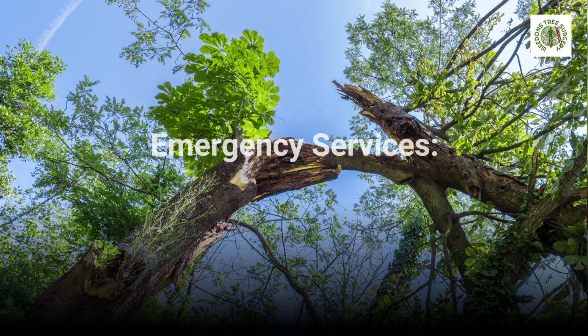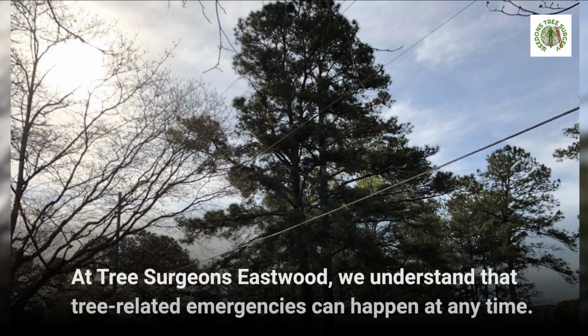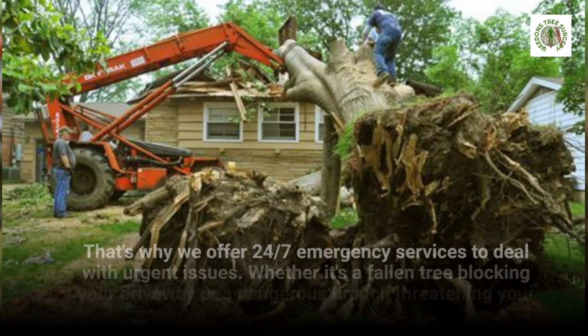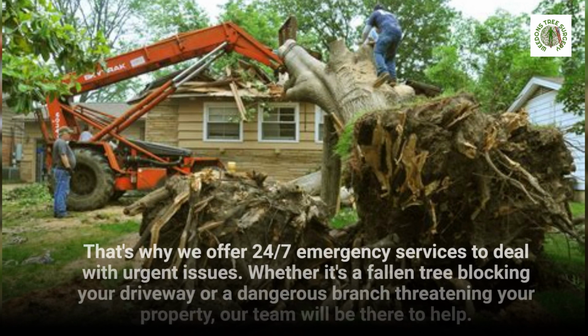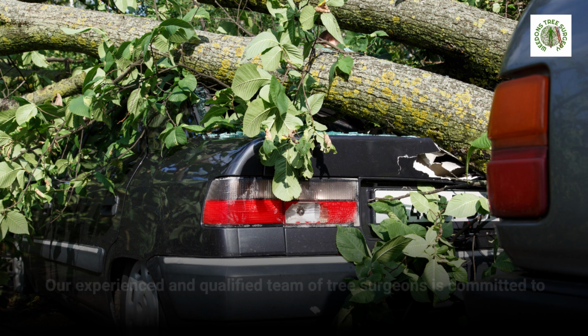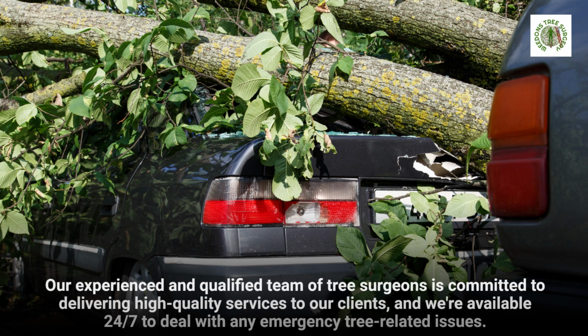Emergency services. At Tree Surgeons Eastwood, we understand that tree-related emergencies can happen at any time. That's why we offer 24/7 emergency services to deal with urgent issues. Whether it's a fallen tree blocking your driveway or a dangerous branch threatening your property, our team will be there to help. Our experienced and qualified team of tree surgeons is committed to delivering high-quality services to our clients, and we're available 24/7 to deal with any emergency tree-related issues.